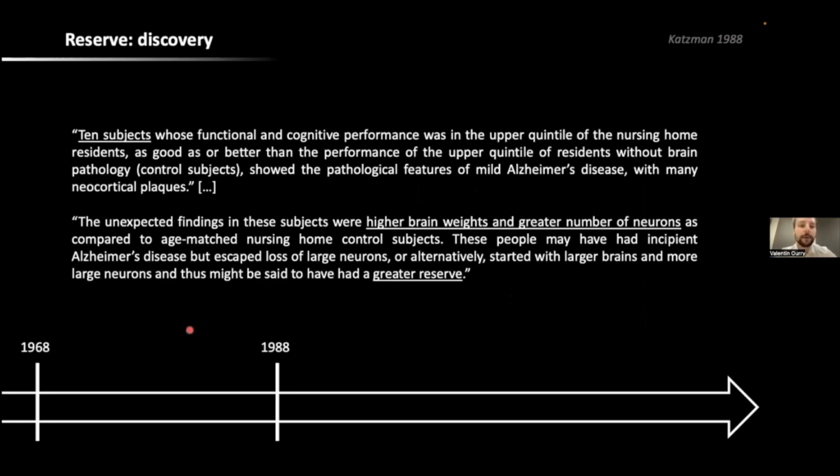Then 20 years after this study, there is another one that confirmed this result with 10 other subjects, without cognitive impairment. But they proposed an explanation here. They said that the unexpected finding in the subjects were higher brain weights and greater number of neurons as compared to controls, and these people may have an incipient Alzheimer's disease but escaped a loss of large neurons, or alternatively, started with larger brains and more large neurons. And they talk about greater reserve here. And from this point, we discovered many genetic and environmental factors that can build reserve.